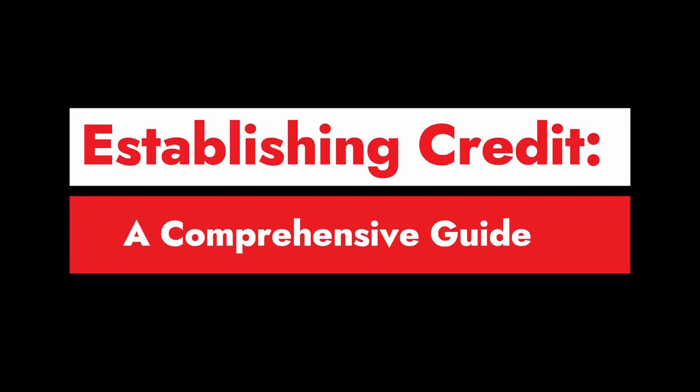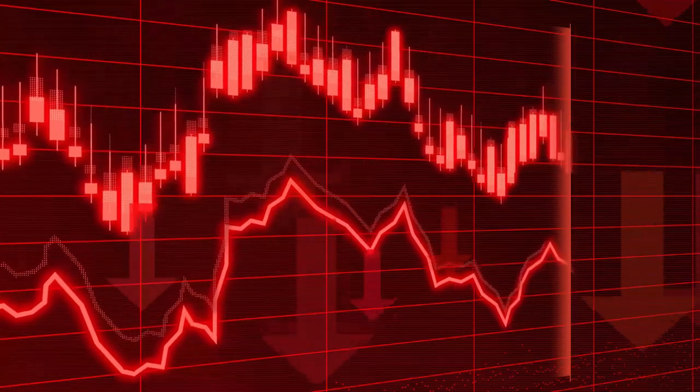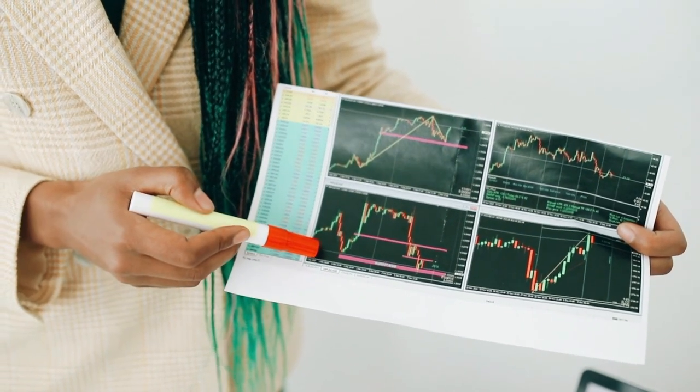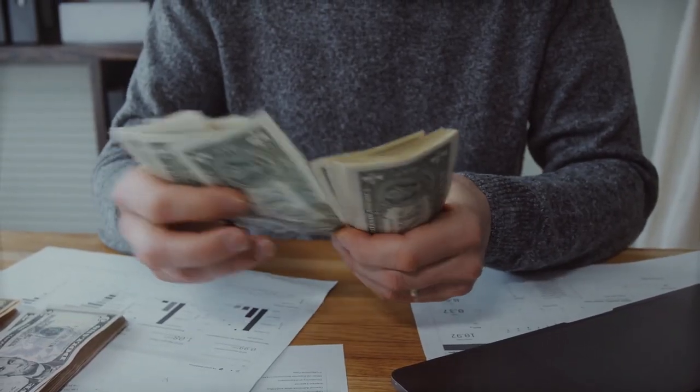Establishing credit, a comprehensive guide. Establishing credit is a fundamental step in your financial journey. It allows you to qualify for loans, secure favorable interest rates, and demonstrate your financial responsibility. Here's a comprehensive guide that combines essential steps with additional tips to help you establish credit effectively.